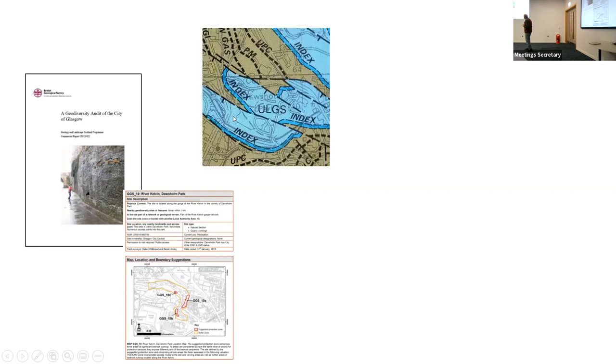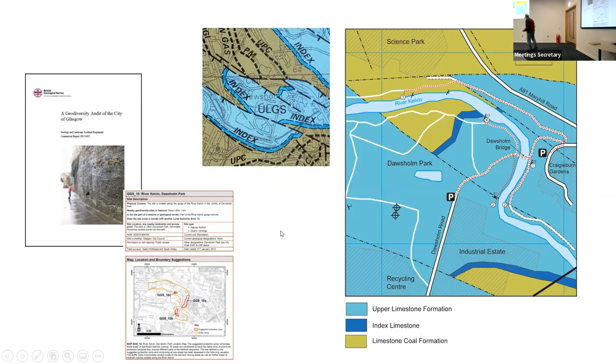We get the geological map and we go and look at the stuff that's been already discovered or thought about. We go there and we go in ourselves, and I've been trying to produce a map. This is a map that I've just made of the Dawsholm area with suggested site numbers, and possibly the red trail would be where you could walk, which might be the basis of a map that would be in a booklet or a leaflet. So these are the sorts of things we've been looking at.